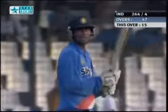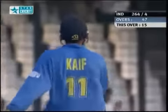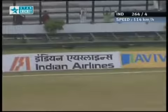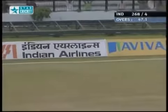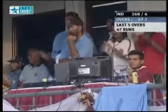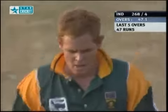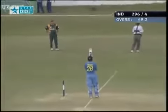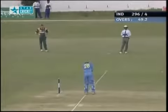47 overs and runs are coming aplenty. 264 for 4. Pollock's back in, and Pollock is getting the treatment now as well. There's no justice, not at this level. Well, the innings were set up. No wickets up. He's going to start off. He's going to have to tee off. Can't hang around. Chase a big score, 300.